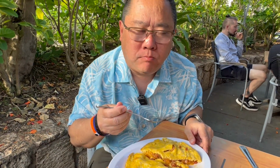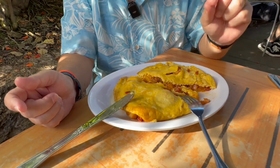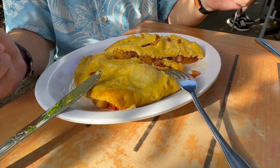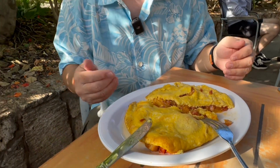Is the Portuguese sausage spicy at all? It's not the spicy type of Portuguese sausage, it's mild, but there's the perfect saltiness from that cheese and a little bit coming from the sausage. Of course, the potato's neutral, so it's balancing everything out. It's perfect. Yeah, I love it.